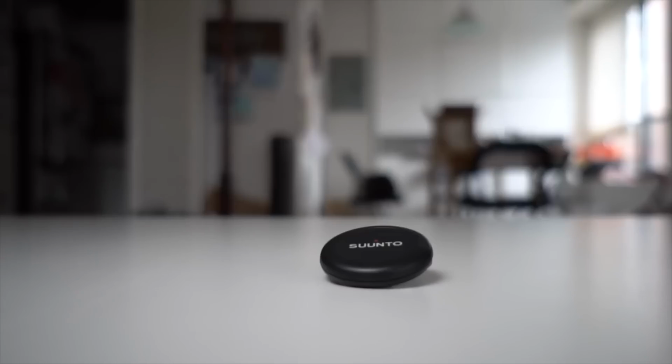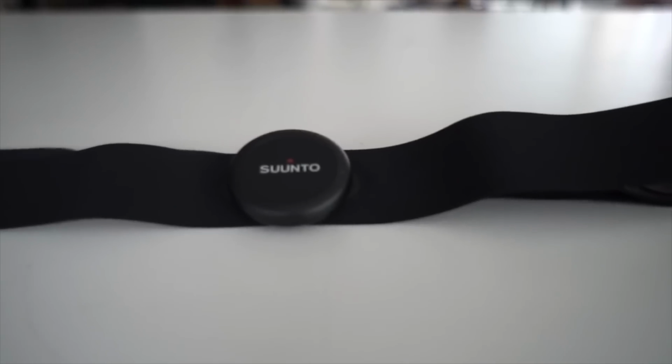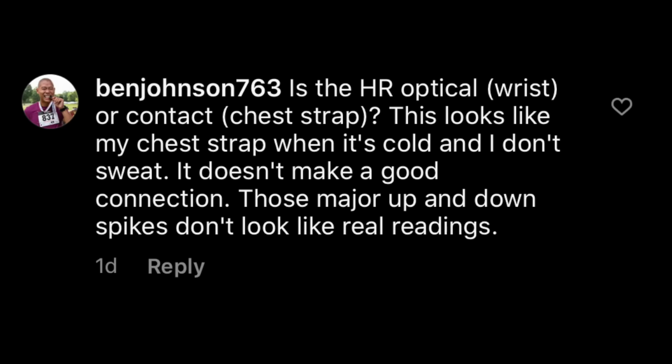Now for the last 2 days, and even a little bit further before that, I've been running with the heart rate chest strap monitor again. But I had so many difficulties with it yesterday, and I've always thought that the chest strap is kind of the gold standard for consumer level accuracy in heart rate monitoring. And so it never occurred to me that it could be off. But someone on Instagram, Ben Johnson 763, commented very early on after I posted some of my frustrations that this tracing looked a lot like his tracings when he's running in colder weather and the heart rate monitor isn't conducting a signal well. And so that was really eye-opening to me and had me thinking about it.